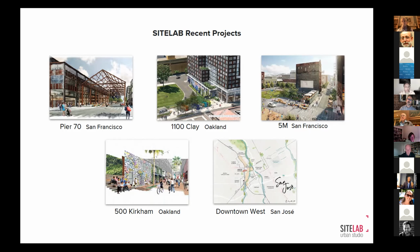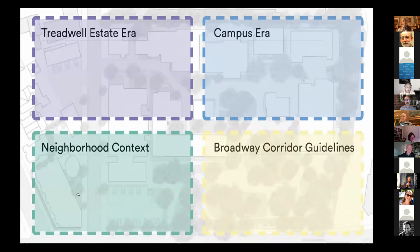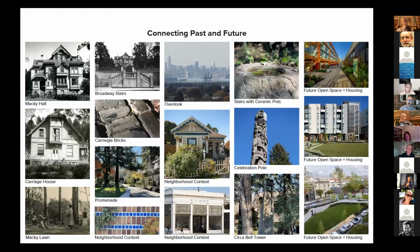They view themselves as creators of places and spaces that are used by people and that work with the specifics of the site. Part of their process, actually, I'll get there in a second. There's also a historic architect on the team to help inform that process, Frederick Knapp, who's done a lot of work in the Bay Area and East Bay. These are those four influencers I mentioned that they'll be considering. There's just a lot of issues at play.